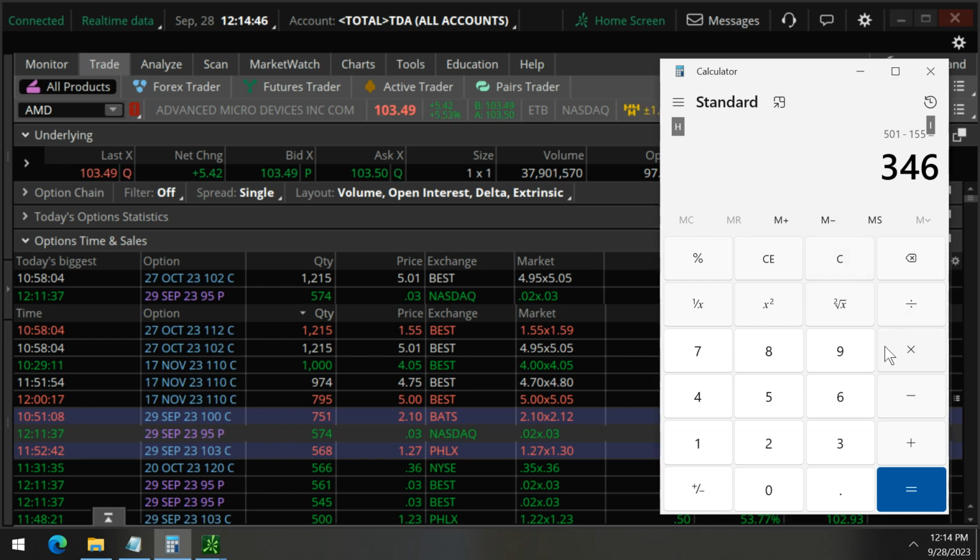Okay. So let's multiply out by the number of contracts, 1,215. And so they spent $420,000 on this trade already. Okay, so that's something to keep in mind.